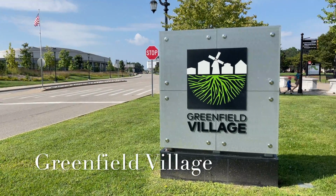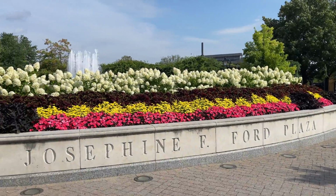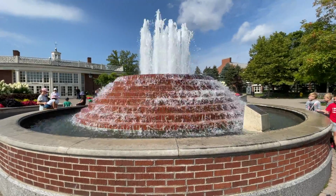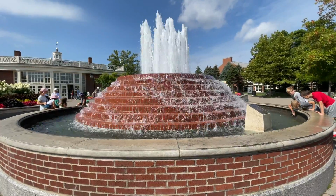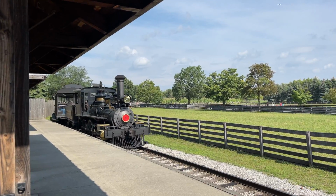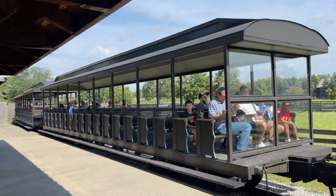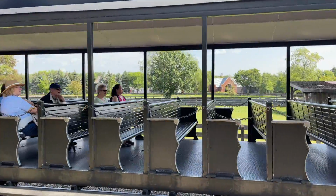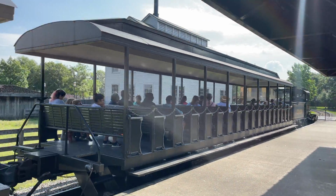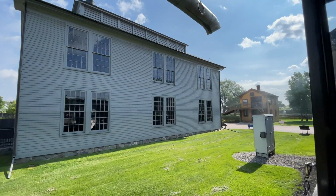Greenfield Village is the outdoor living history museum section of the Henry Ford complex, and it was opened to the public in 1933. It was the first outdoor museum of its type in the nation and served as a model for subsequent outdoor museums. The museum's intent is to show how Americans have lived and worked since the founding of the country.